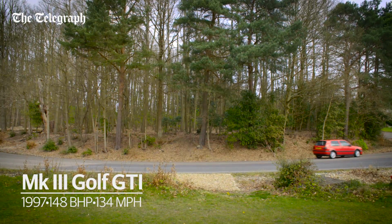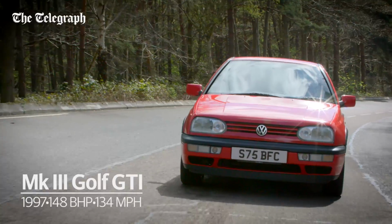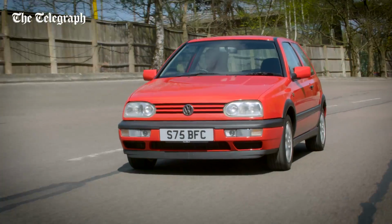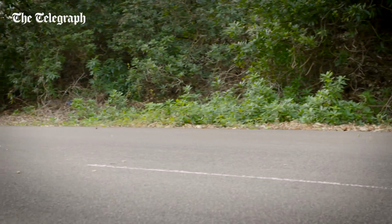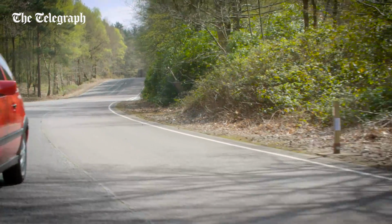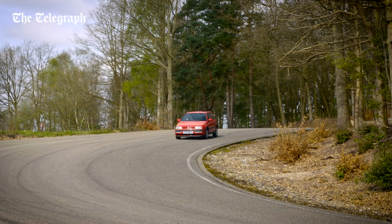This later Mark III with a 16-valve engine feels a lot more like it. It's got 148 brake horsepower, a much higher top speed, and a quicker 0 to 60 time. Paul Hudson reckons this is the best looking car, although some people think that it's a little bit more portly than the Mark II. I certainly think that it's a lot more fun to drive, although it might have lost some of that sparkle that made the Mark II so special.